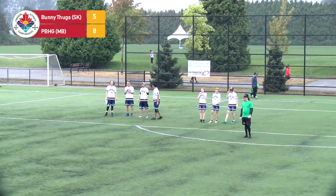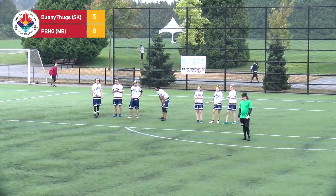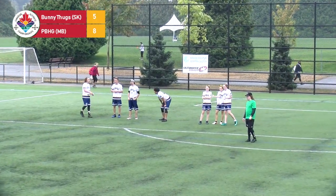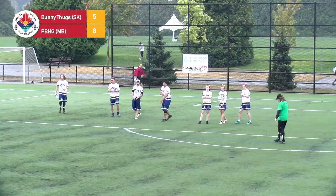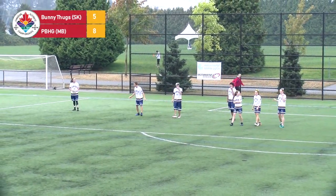So 48 hours, unfortunately, before she would be able to return to play. So a loss there for PBHG, but a deep team here as well. So obviously not relying on any one main cutter, as you can see, currently leading by 3 in this mixed division semifinal.